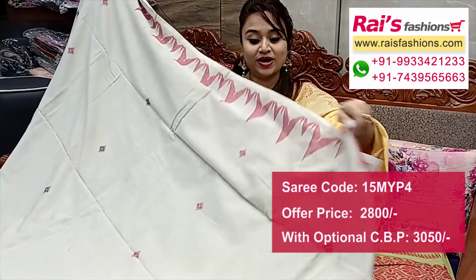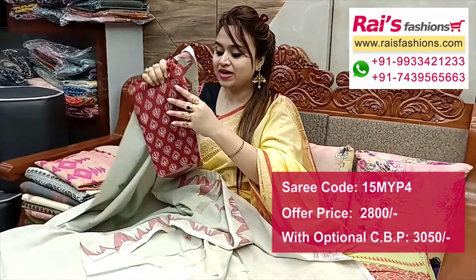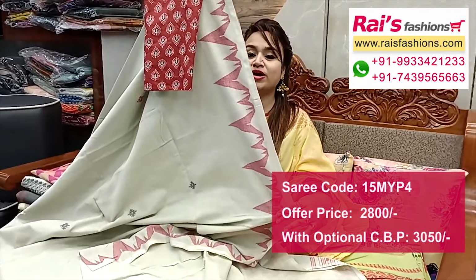And this one is an all over buta running blouse piece, and we suggest this cotton fabric printed contrast blouse piece with this sari for your smart, trendy looks.